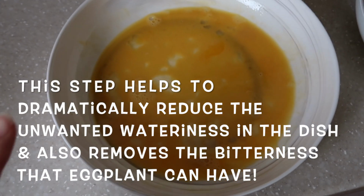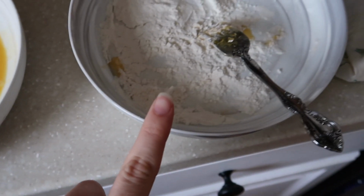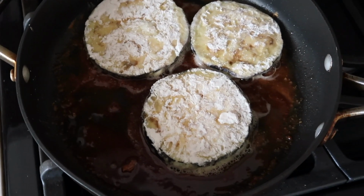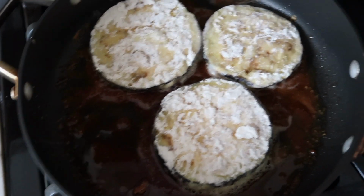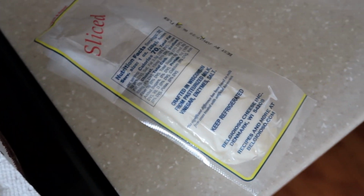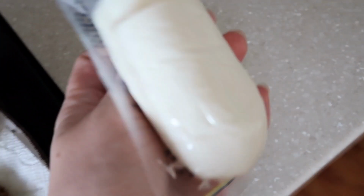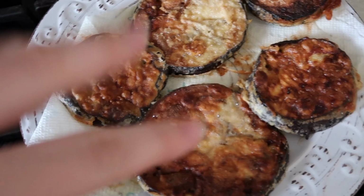But then you dip it in egg on both sides, and you dip it in flour on both sides. Then you fry it just on a pan. Is this like medium, Mom? Like medium heat? Yeah. On medium. And then it's done. Then you take some mozzarella, or you could use any kind of cheese you wanted. And she used this kind that's already pre-sliced, and then she just flattened it out to make it a little thinner, and then put it on top, and then add the sauce, and the sauce melted it.